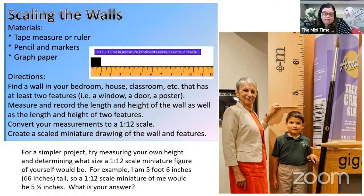Another option to learn more about how things look in scale is to try measuring something bigger, like the room that you're in or a room in your school. You can try using the math to calculate what that size would be, and then try sketching it on graph paper or any kind of paper. The key is to just try to do the math. For a 1-inch scale, you're going to divide by 12.